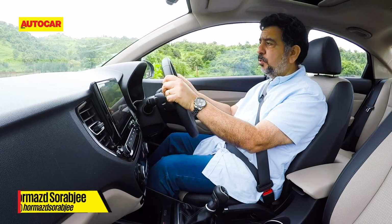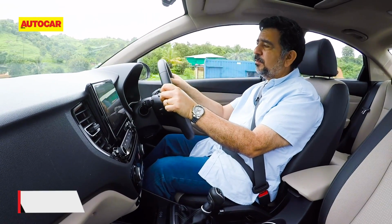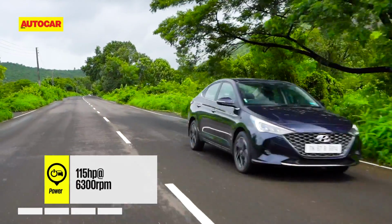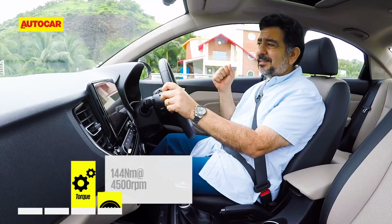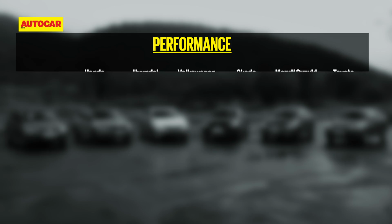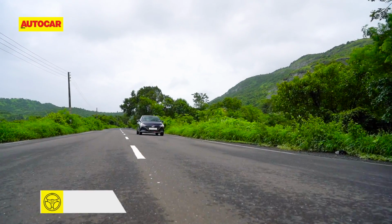The engine's been tuned for low-speed driving. It's quick off the mark, it's responsive from the get-go, but once you press down, the mid-range is a bit flat and quite frankly doesn't have that surge of a turbo petrol. The Verna is nearly identical to the City in performance through the gears, but the Hyundai engine doesn't have the same rush of power at the top end.